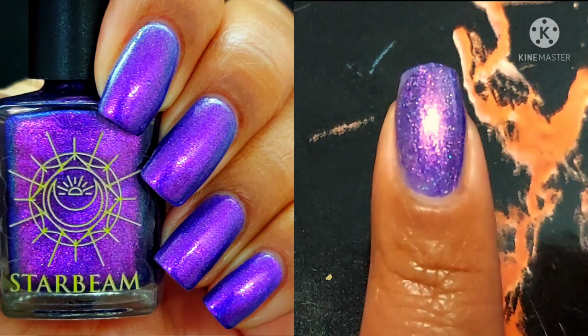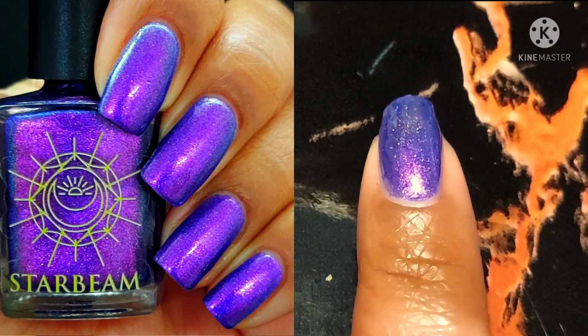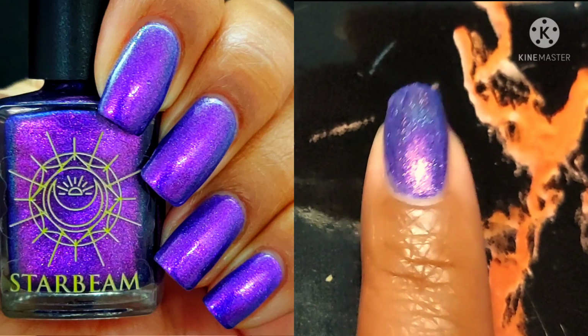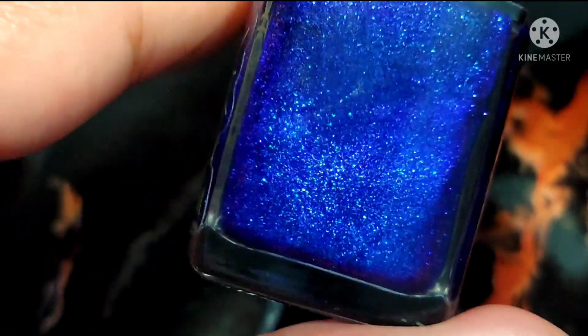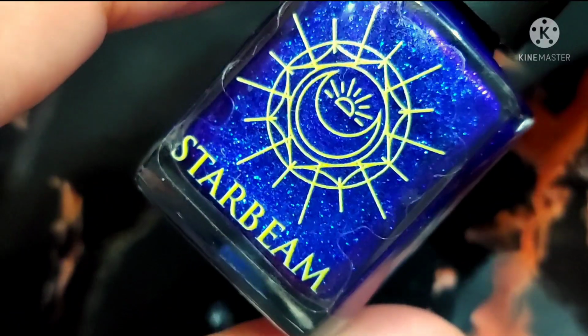It feels so good going on. And then I did 2 coats to get opacity, which I'm starting to feel like 2 coats opacity is my norm instead of 3 these days. But we are almost done with this collection. I'm gonna tell you guys about the last one I've got, and then some more information about the release.